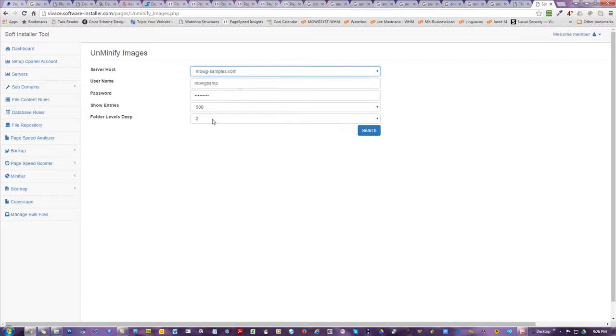Now, your images are in however many folder levels deep on your site, so you make a judgment call, and it'll uncompress the images it compressed down the certain number of folder levels deep that the images were. Okay, that's something that you can do to protect yourself from digging too deep, if your images went really deep in a website that's very wide laterally with lots of files. All right, doesn't matter. All it means is go some number of folder levels deep and hit search, and it'll find them and unminify them. It'll only unminify what it minified. It knows how to recognize its handiwork.